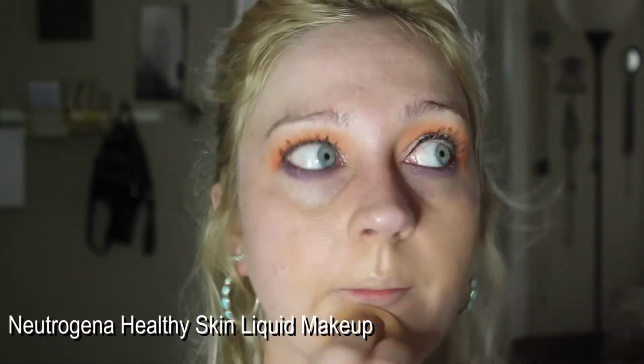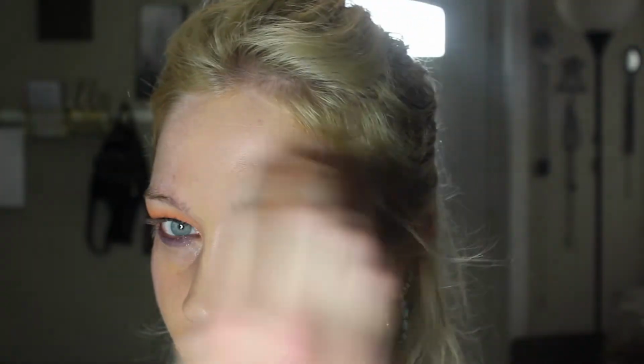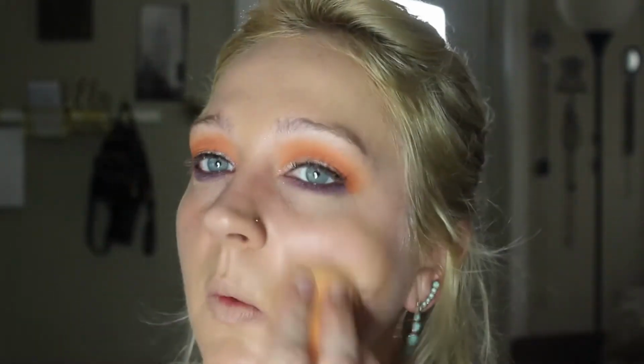I'm going to use my favorite drugstore foundation of all time. This is Neutrogena Healthy Skin Liquid Makeup. It's a more medium coverage versus the full coverage. I didn't want that super heavy foundation look. This also, I know, looks like it doesn't match my face, but I promise I don't tan my face. I match my body, and in person, it's good. But I'm just blending that in with a damp beauty sponge. I think this one's by Real Techniques.